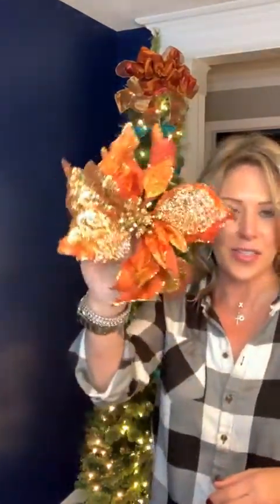So it's just like a burnt orange, lots of teal blues. So we're gonna see how it looks in here. I might end up having to change it all out just a little bit. But for now, I still love this color combination.